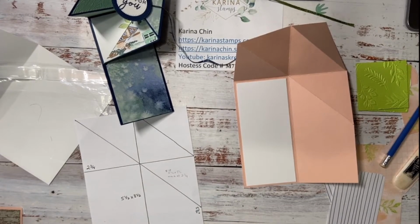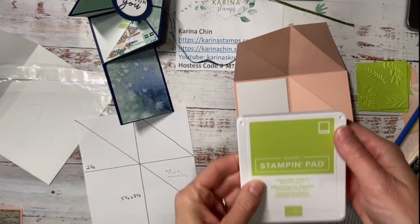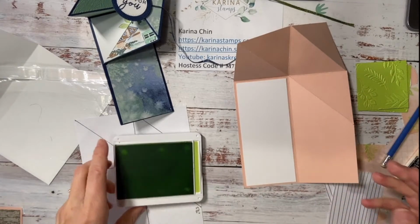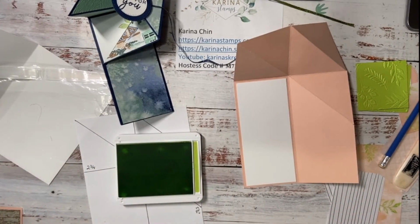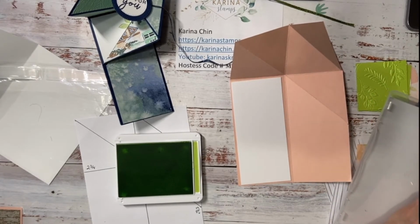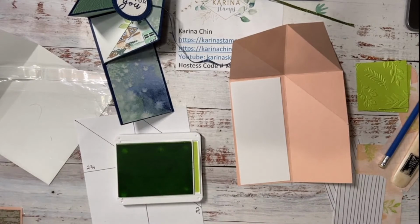And I think I need some Lucky Limeade ink, or sorry, Parakeet Party ink. Has anybody been around long enough that we had Lucky Limeade? It's not the same color, but that's what it reminds me of. Okay, so let's get out our little leaf stamp. And I just need another block.